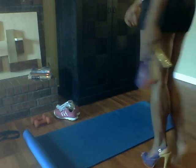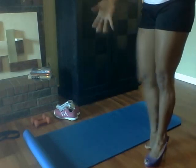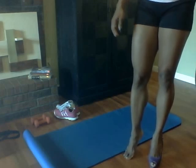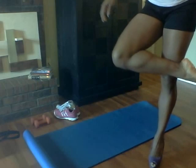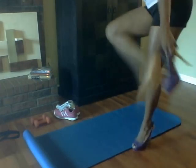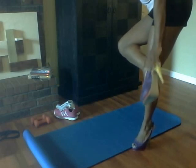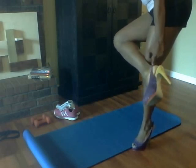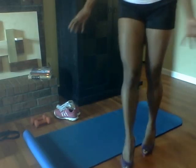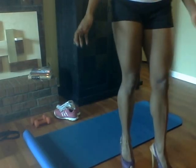Okay? So I'm not going to tell you that you should wear high heels every day. But for those of you who do like to wear them, and it's an option for you. Oh, I almost tipped over there. It's an option for you if you are able to wear high heels. I'm just saying, when people ask me about my calves, that's one of the things that I point to, that I do wear high heels.